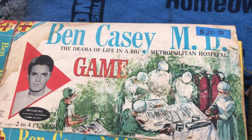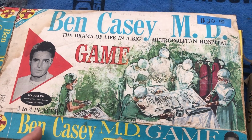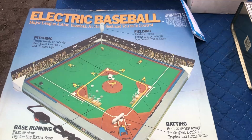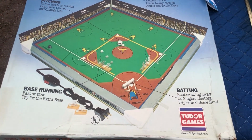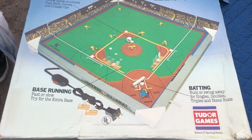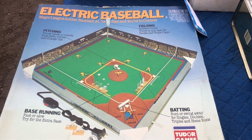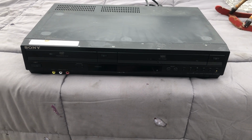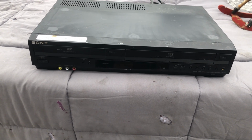Oh, who could forget that classic show, Ben Casey MD. I'm sure there's a few TV historians out there yelling at me for making fun of it. I had electric football when I was a kid, but never heard of electric baseball. I mean, that doesn't make any sense. Here's a combo VCR DVD player. Maybe Frank needs a backup in case his breaks down.